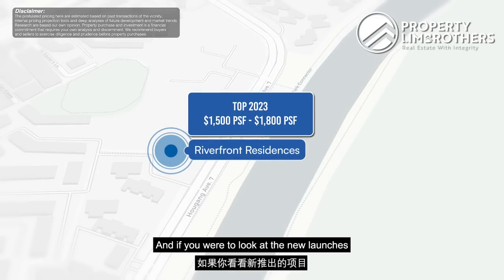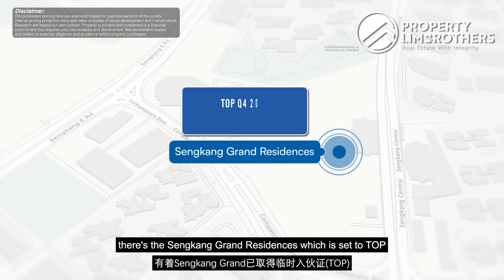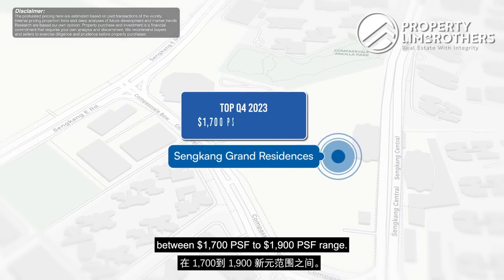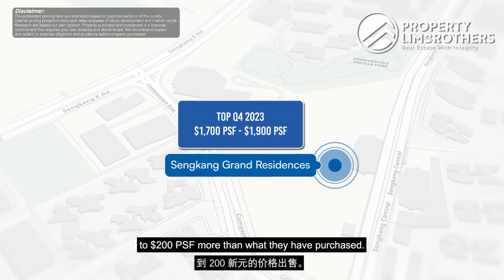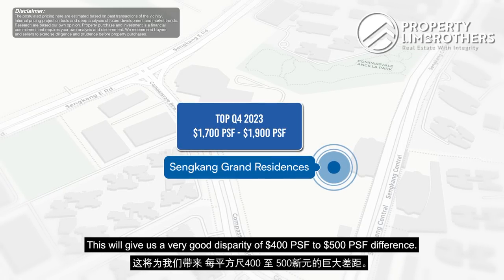And if you were to look at the new launches around the Buangkok area, there is Sengkang Grand, which is set to TOP at the end of 2023, where PSF is already transacting between the 1,700 to 1,900 range. The owners there are likely to be selling at $150 to $200 per square foot more than what they purchased. This gives us a very good disparity of $400 to $500 per square foot difference.